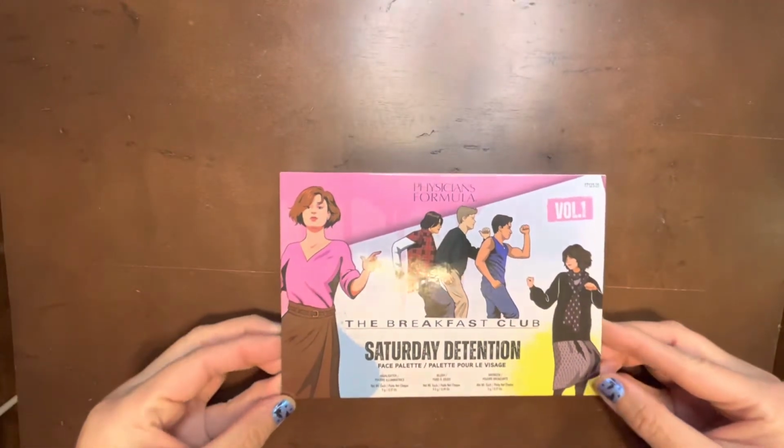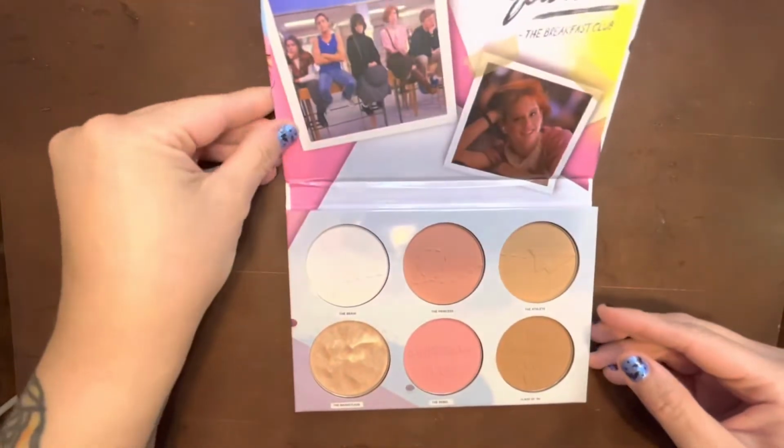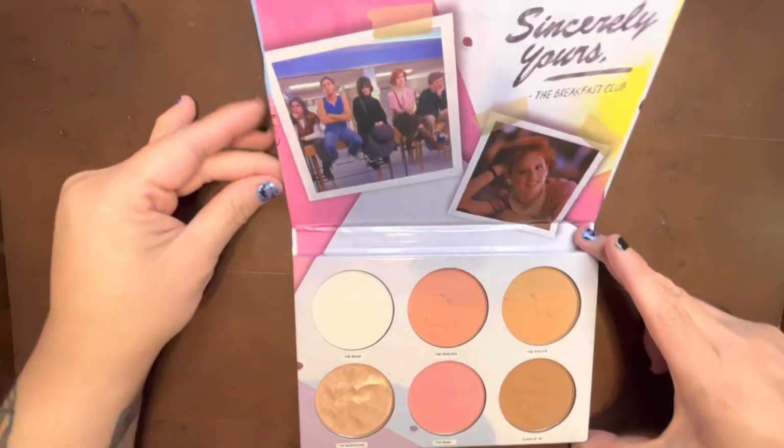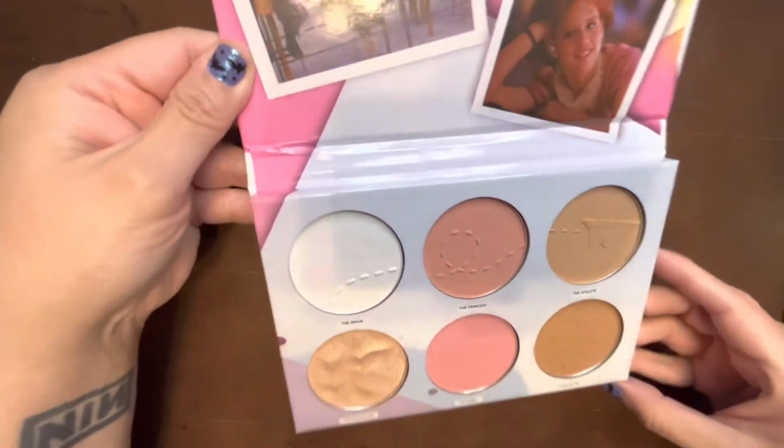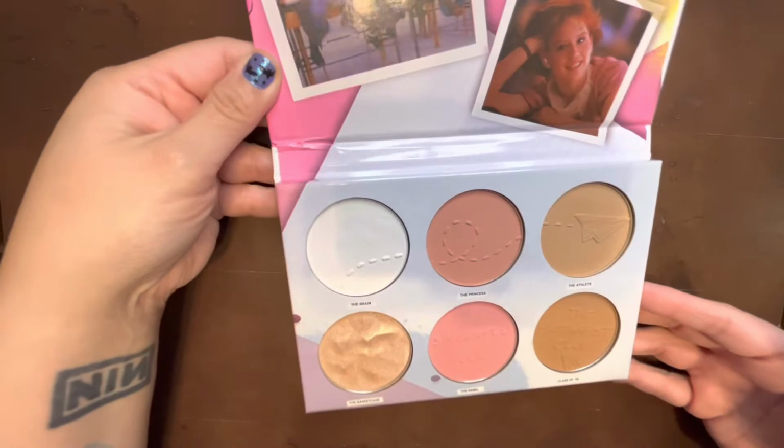Now we're going to jump into volume 1 of the palettes, the face palettes. This is the lighter of the two. We've got pictures of the kids in the school on the inside. Each palette comes with 2 highlighters, 2 blushes, and 2 bronzers.